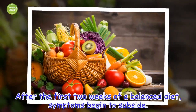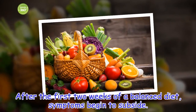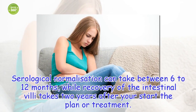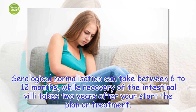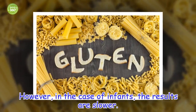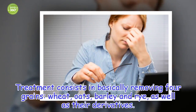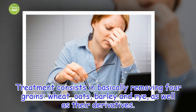After the first 2 weeks of a balanced diet, symptoms begin to subside. Serological normalization can take between 6 to 12 months, while recovery of the intestinal villi takes 2 years after you start the plan or treatment. However, in the case of infants, the results are slower. Treatment consists of basically removing 4 grains: wheat, oats, barley and rye, as well as their derivatives.